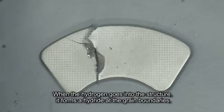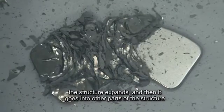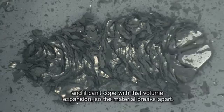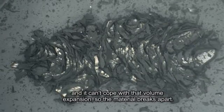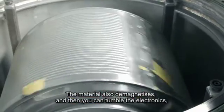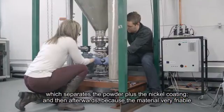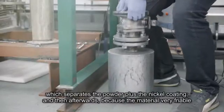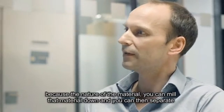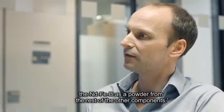When the hydrogen goes into the structure, it forms a hydride at the grain boundaries, the structure expands. And then it goes into other parts of the structure and it can't cope with that volume expansion, so the material breaks apart. The material also demagnetizes, and then you can tumble the electronics, which separates the powder plus the nickel coating, and then afterwards, because the material is very friable, because of the nature of the material, you can mill that material down and you can then separate the NdFeB as a powder from the rest of the other components.